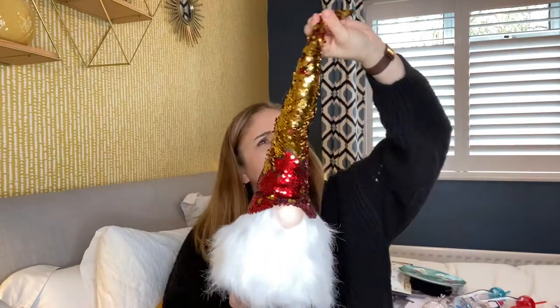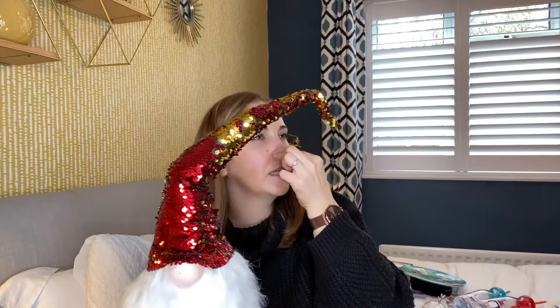One person caught my eye. I say little, he's not really little. Oh, where's his? Oh, there he is, look. They call these gonks. I don't actually know why they're called gonks, but he's really cute. He's got a little bit of metal in him, so you can sort of put his hat all over the place. But I think he's really cute. Look at him. And he's one of those reversible things, so you can change the sequins to red and gold, and they have pink, and it changed to silver, I think. But we went for the traditional Mr. Gonk. And I think he was £15, I think.